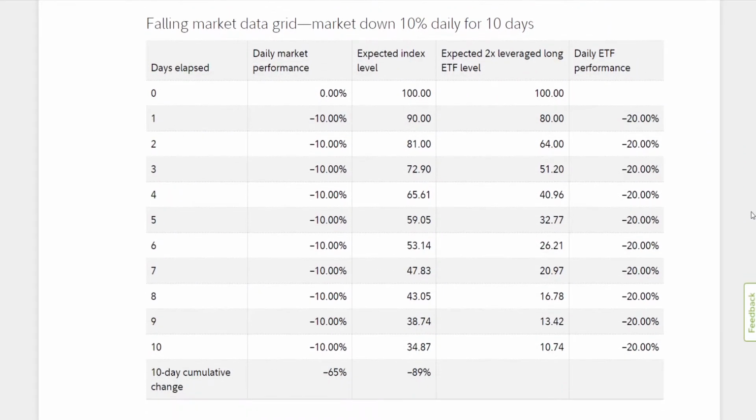However, the opposite is true in the second chart. Here we have a 2x ETF with an index that goes down 10% a day for 10 days. At the end of the 10 days, you'll notice the amount in the 2x ETF is notably lower than half the 10-day index value. 34.87 divided by 2 equals 17.43, and yet we have 10.74.